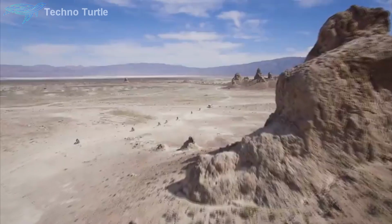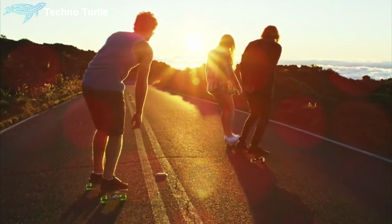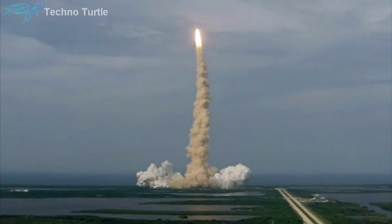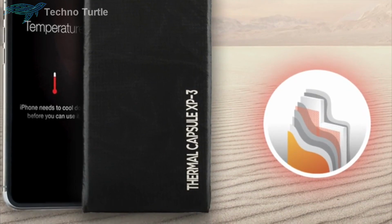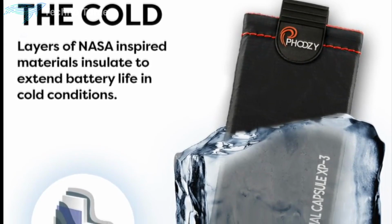The Phoozy protects your phone from the damaging effects of the sun and crazy temperatures. Don't ever let your smartphone overheat in the sun or freeze on the slopes again. Made from materials that were developed to protect astronauts from the extreme environment of space, the Phoozy works with or without your existing slim case to help prevent overheating in the sun and heat while insulating your phone in extreme cold. Our chromium shell reflects more than 90% of the solar radiation generated by the sun, and it also shields against freezing cold, both of which can wreak havoc on your smartphone, causing it to shut down, drain your battery, or suffer permanent damage.